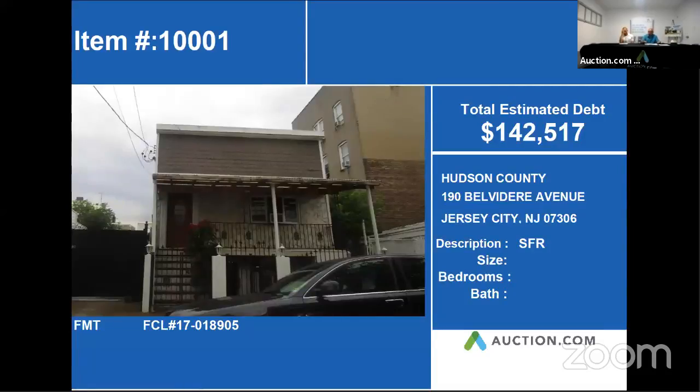Last property. Okay, our last property for today is 190 Belvedere Avenue, Jersey City. This home has an estimated debt of $142,517. Let's go ahead and see our next slide.